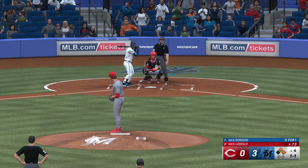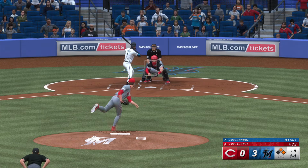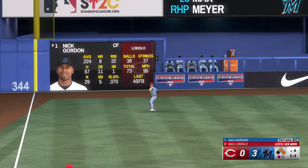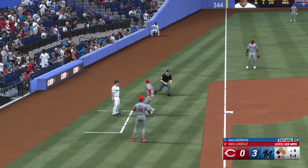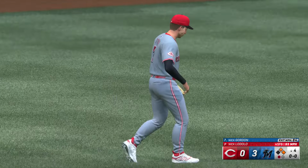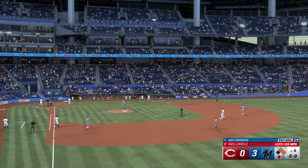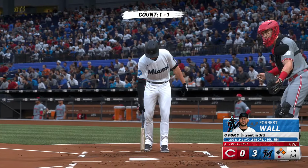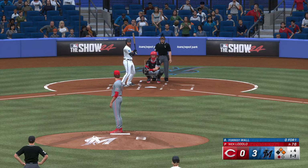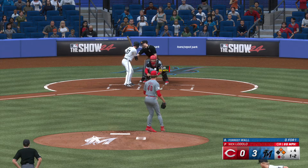And now the center fielder, Nick Gordon. Fly ball down the line, on the move. Steer puts it away. Now back, right fielder, Forrest Wall. Forrest Wall, the next up for the Marlins. Laboring here, about to throw his 30th pitch of the inning. Right through there for a strike.